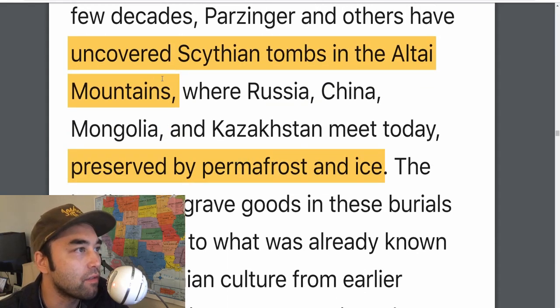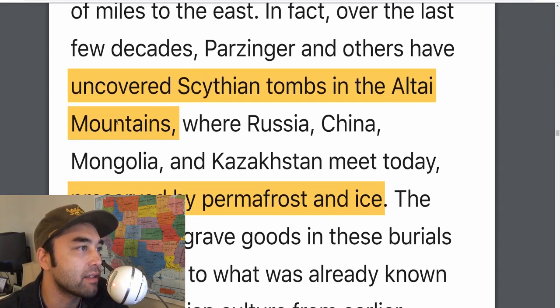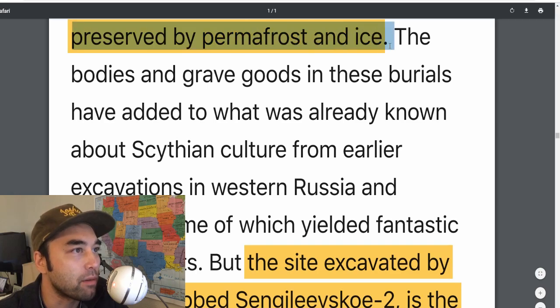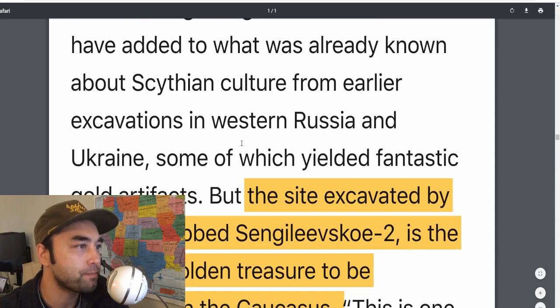So uncovered Scythian tombs in the Altai Mountains, again, where Russia, China, Mongolia, and Kazakhstan meet. They are preserved by permafrost and ice, so that's why these grave goods and bodies are still around.